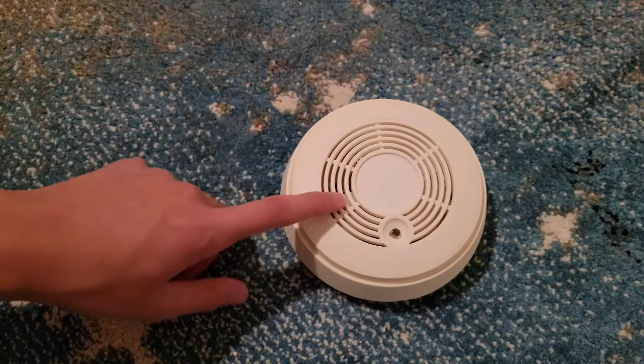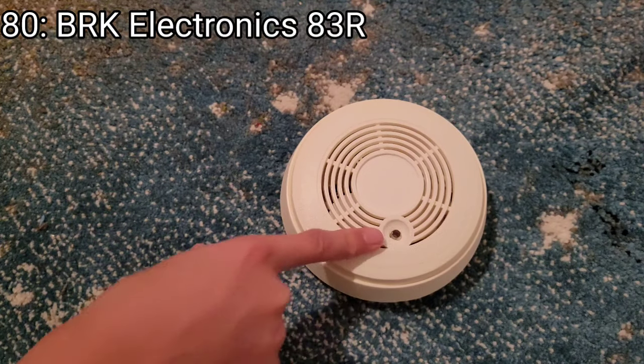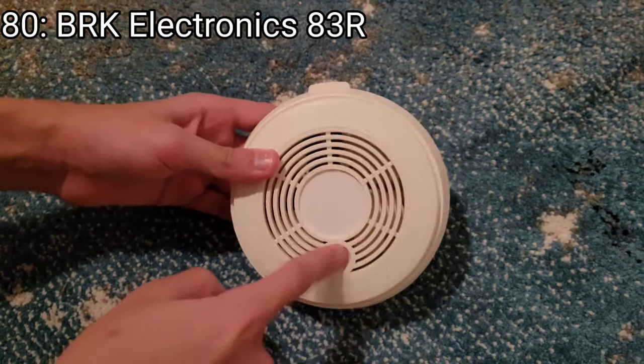The next one we got is the BRK-83R with a Family Guard FG-88 base, which basically means it does code 3, not code 1. Test it.